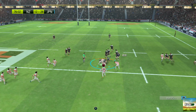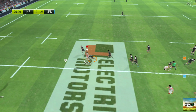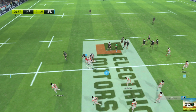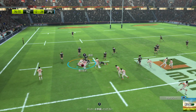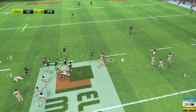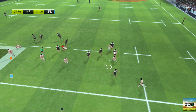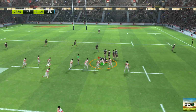Oh, look at the energy, the dynamism of it all. They're scrapping for the ball. They've managed to keep possession of the ball. It's a ruck. Japan still have control of the ball. He offloads the ball out of the tackle. Ruck. They keep the ball.